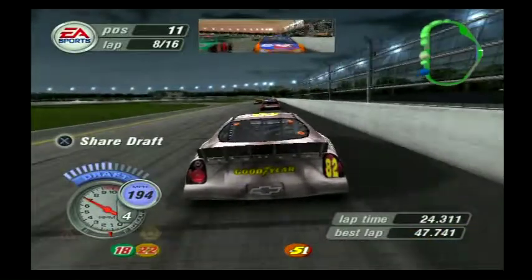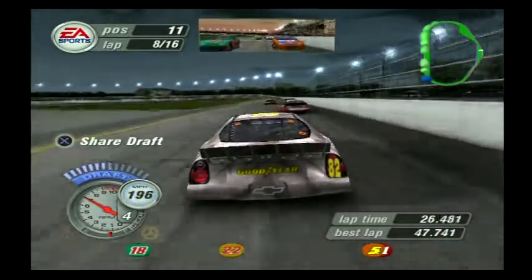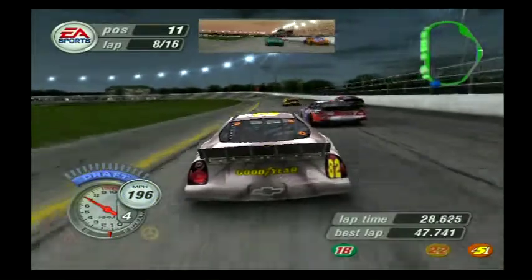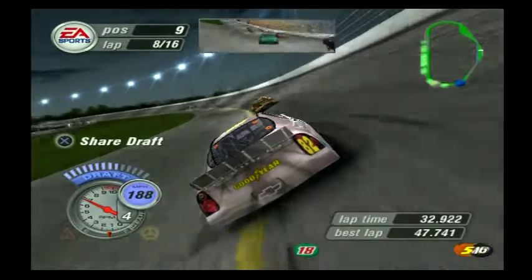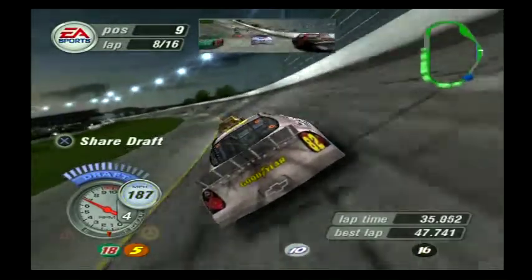Bobby Labonte's got a really stout car, so if I wanted to work with him, that would be a good pick. Oh, heck no, Benson. I'm sailing it. He blocked. I went for it.